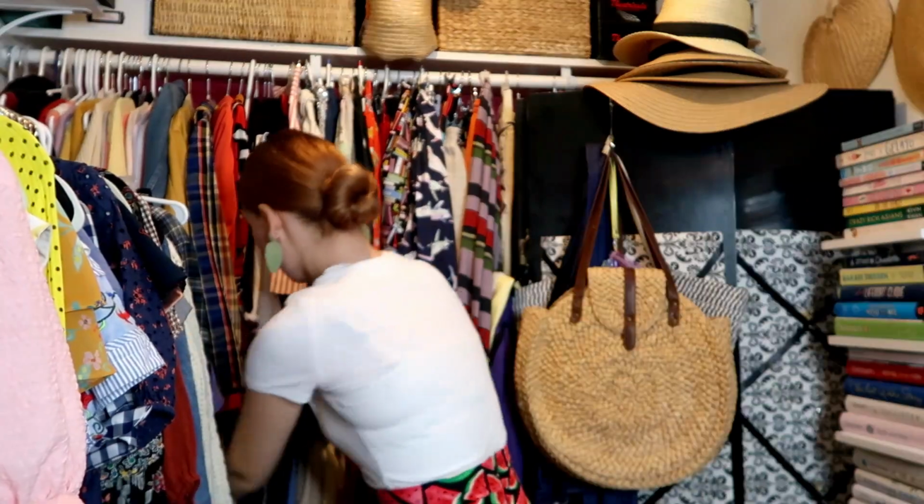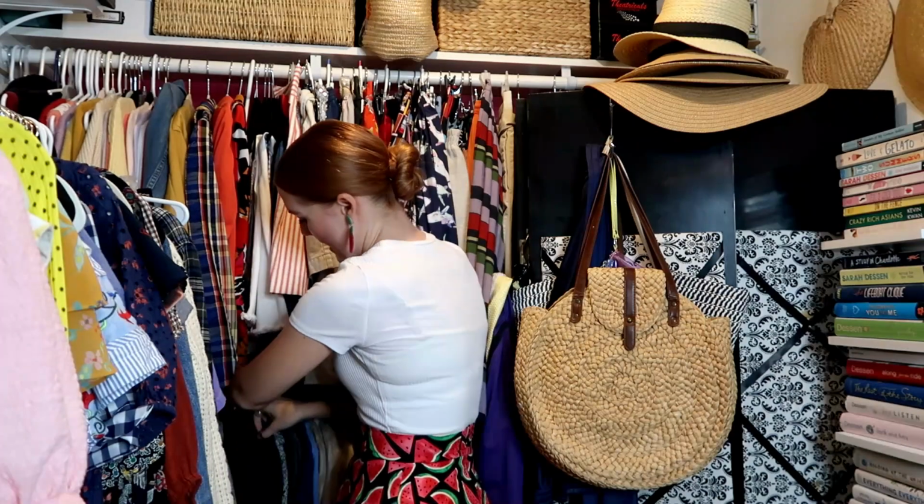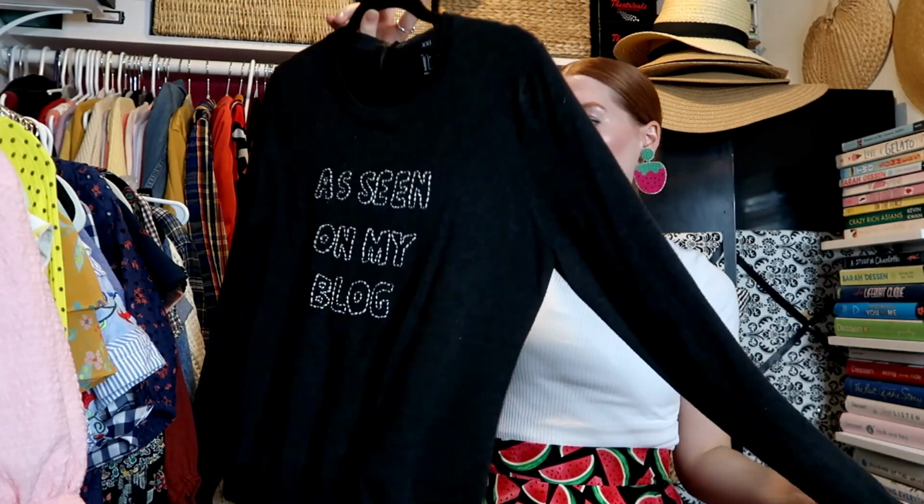Oh, the other sweater I have to show you guys because it's super fun, and I hand embroidered it back when I was in college, is this adorable sweater. It says as seen on my blog. So there was this sweatshirt or sweater by this one brand. I don't even remember the brand, but a couple of the bloggers that I followed had the sweatshirt, and I absolutely loved it. I thought it was so cute, but the regular sweatshirt was either really expensive or I couldn't find it anywhere, and so I was like, well, I'm just gonna make it myself. So I found this gray sweater at Goodwill, and then I just hand embroidered this, and it's a super fun piece.